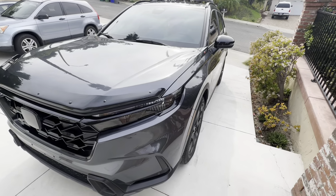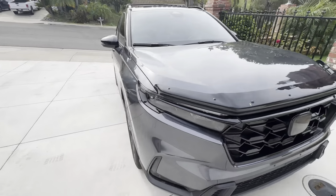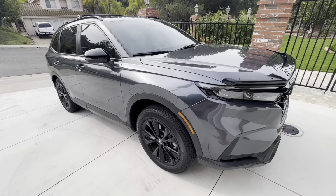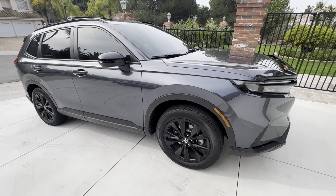Cost of ownership is pretty low. We are paying around $45 for gas in California per fill up. That's for around $4 a gallon, 11-ish gallons per fill up. It is a 13-gallon tank, but it'll read empty once you've used about 11 gallons.